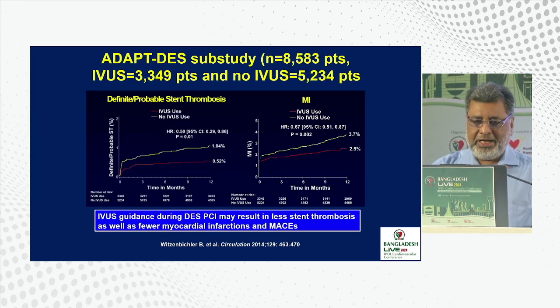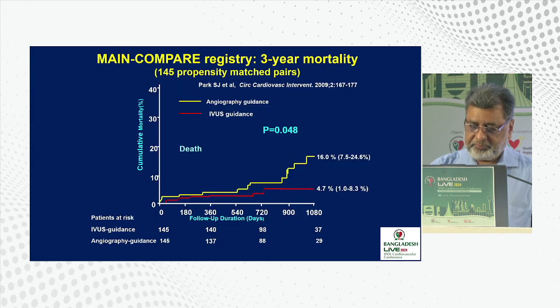If we go to the ADAPT-DES sub-study, we can see that definite and probable stent thrombosis is lower if we do IVUS than if we don't. And MI is less frequent if we use IVUS, and more frequent if we don't. So this definitely shows that using IVUS is beneficial.